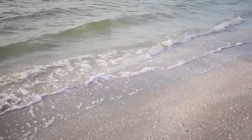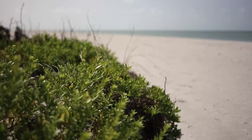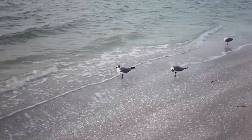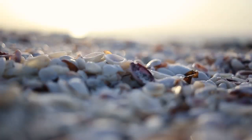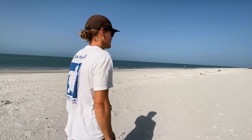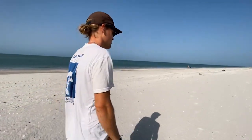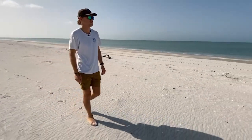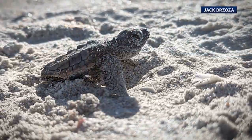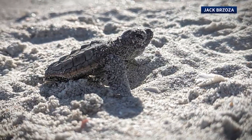The thing about nature, though, it can be incredibly resilient. Look no further than Sanibel's beaches for proof. Known for spectacular shelling, not all of the island's coastline suffered extensive erosion. Jack Brazoza is a biologist with the Sanibel Captiva Conservation Foundation. He tells us with enough sandy shores still intact, the island's beloved sea turtles have been able to return.